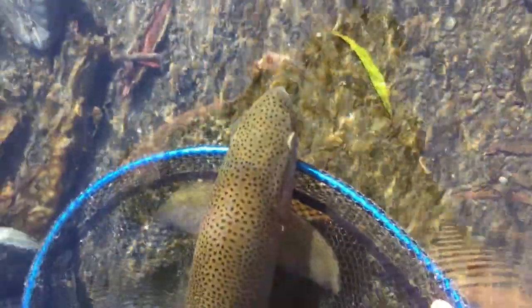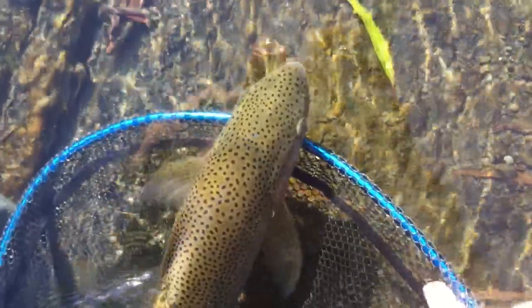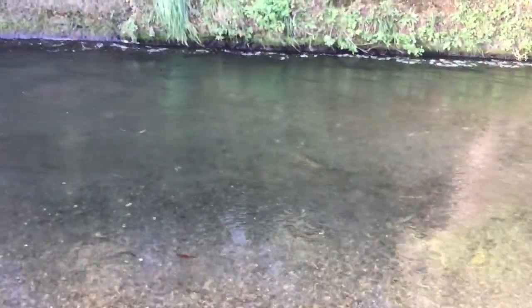Actually, she's going to sit there and plane on the off of the net. We'll just sit there with the tail at the back. Pretty nice spot, isn't it, fish? Is she ready to go? She certainly is, because there she goes. Good fight, girl.